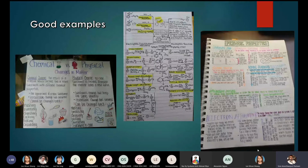If you can see the second one, the middle one is for organic chemistry. Most of you might think organic chemistry is very hard, because there are a lot of chemical compounds that you need to understand. If you ask me, the 3 basic branches of chemistry, which are physical chemistry, organic chemistry, and inorganic chemistry, are totally different.